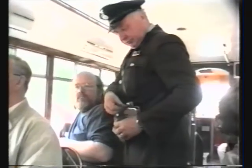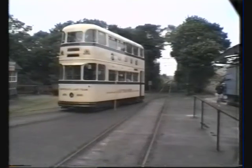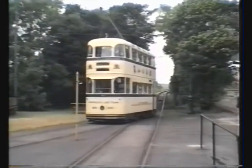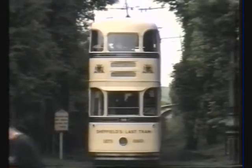I seem to know these people there. There's me filming through the glass at the conductor, clicking his tickets. So we got off at this point, and the tram carried on to the end of the run, which is only just a few more yards up there really.